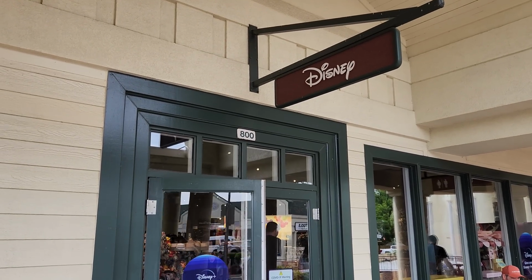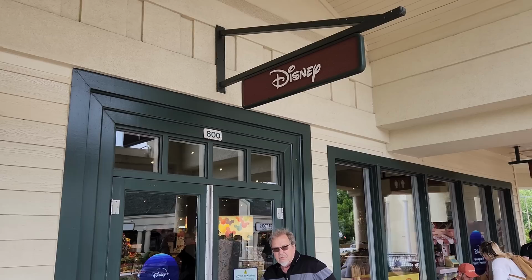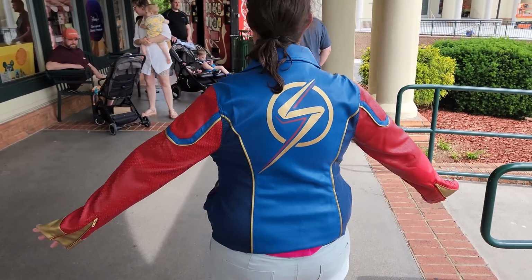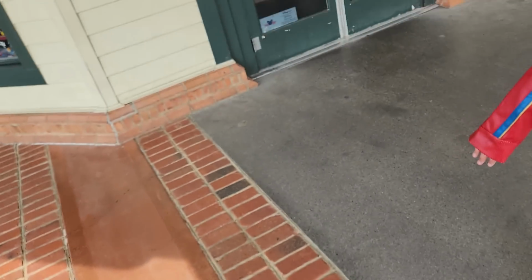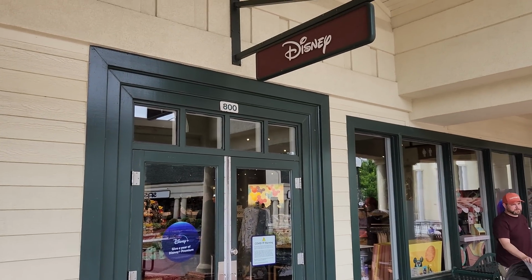So Molly, me and you are pretty big Disney dorks, so we had to go in the Disney outlet. They had really good stuff. For $30, we got this Captain Marvel jacket. I don't know where you'll ever wear this, but it's actually really nice. That was $15. And then we got 3 Disney ornaments as well. And weird Disney ornaments. There was an Aladdin one, a Treasure Planet one, and a Sam Wilson Falcon one.